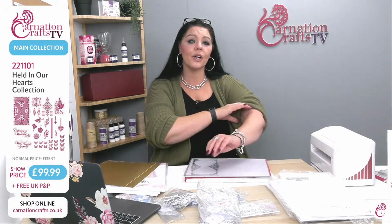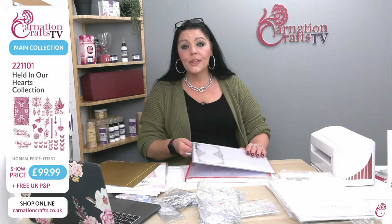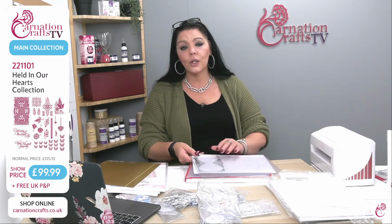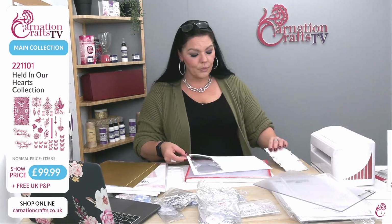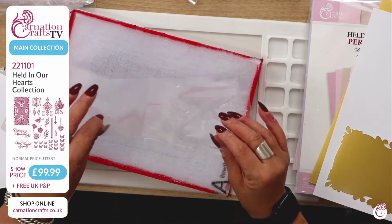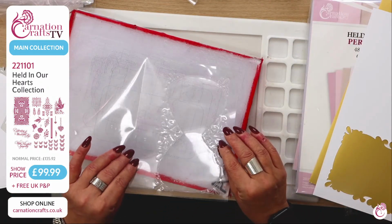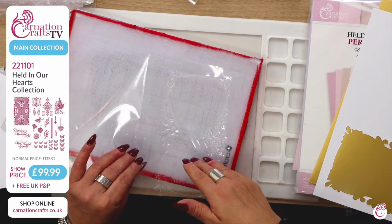If that's the case and you find that no matter how many times you put things through, nothing is cutting, then try and put a piece of paper between your plates, and that will give you an extra shim and it will sort it. Now, if I pull this away, what you'll see with my Cut Tidy is that I have a perfect outline of what I've just cut, but it hasn't cut through my Cut Tidy. The Cut Tidy is still in one place.